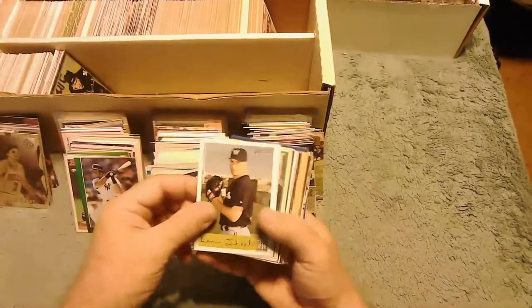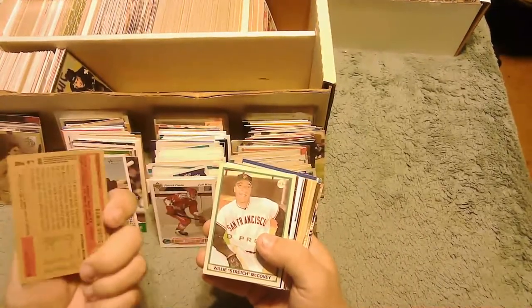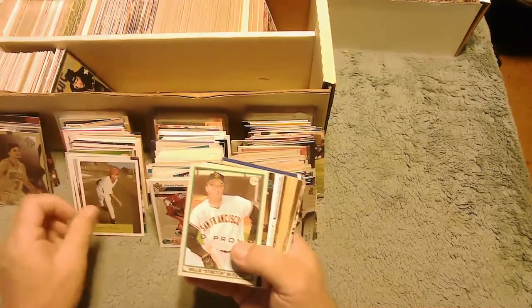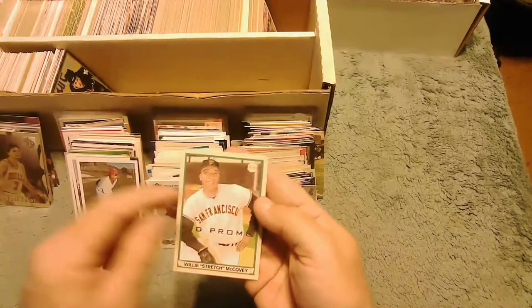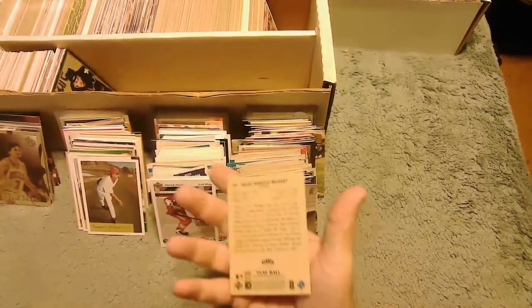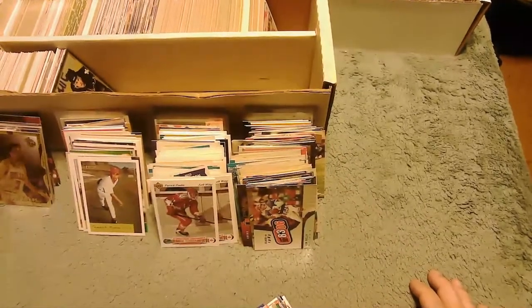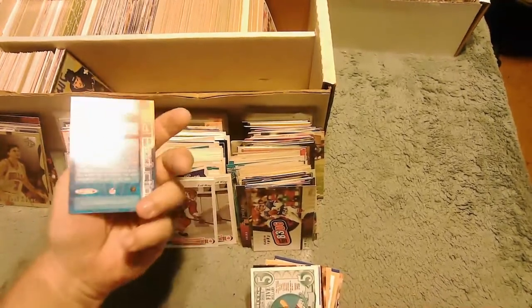Keep on going. Ben Sheets. Somebody Roman. Ramon Ortiz. Okay. You have Upper Deck promo. Play ball. Willie Stretch McCovey. Another promo card. Nice. I got a lot of promo cards. It's going to fill up my book. Damian Tomlinson.